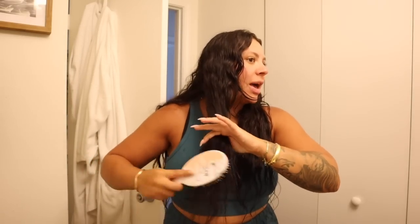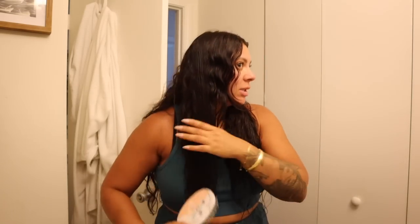So I just wet my brush. I use the Fraymar detangling brush, which is basically like the Wet Brush, very similar. I wet that and then I just gently brush through, and that way I can get the knots out, but then by re-wetting my hair, it lets the waves and curls and whatever still look nice.